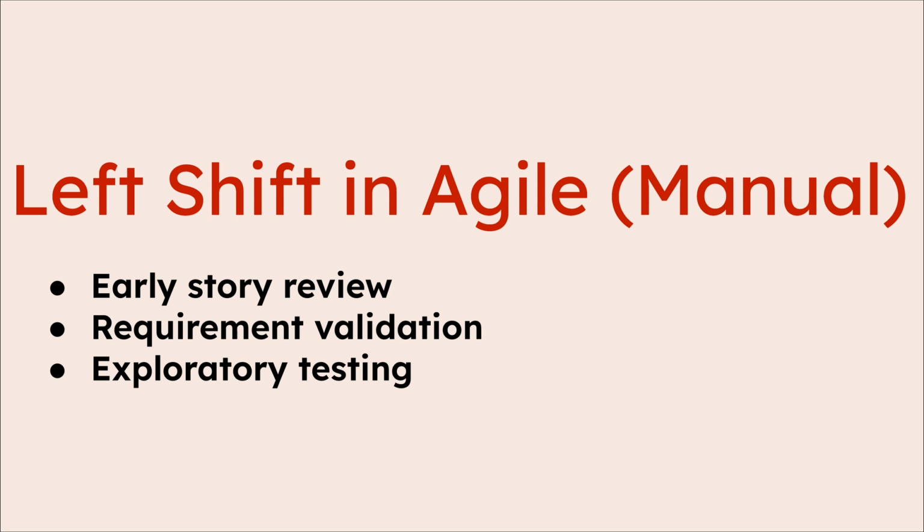In agile projects, left shift starts with manual testing. Testers review user stories early, ask questions, and validate requirements before development begins. Exploratory testing happens alongside development, not weeks later.